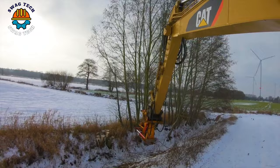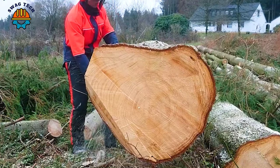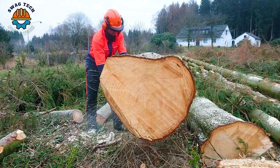Next, the Stylemaster 231 saw handles fifty-year-old logs with unprecedented precision, turning giant logs into small pieces of wood. Stylemaster 231 demonstrates its superiority in processing large-sized wood.